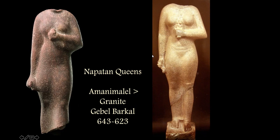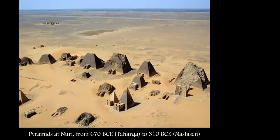This one, Amani Malel, I don't know who this one is, but everything I'm sharing with you here is a process of ongoing construction, reconstruction, because you're not given a very clear outline. Most sources, you'll get very fragmentary references to the pyramids at Nuri or the pyramids at this other site without any chronology really being in view.